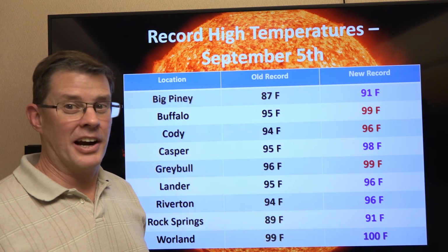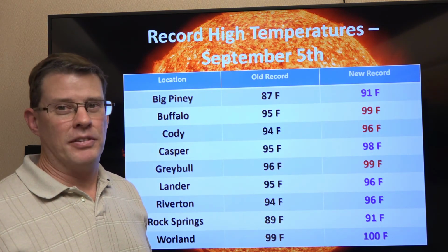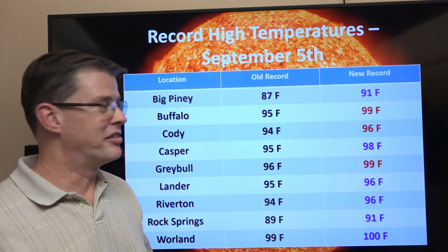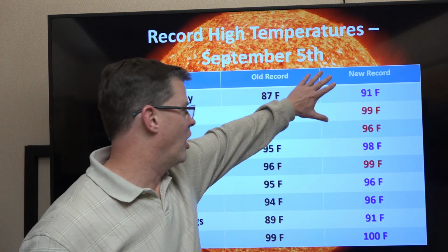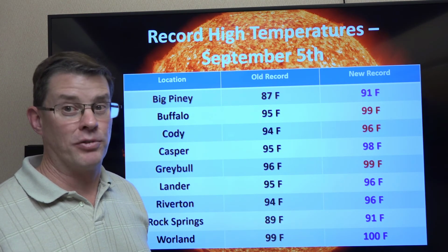And the whiplash there, basically, it was very, very hot the weekend before that. This was on the Saturday before the storm came in. Look at some of these high temperatures here. All these places rising into the 90s, even 100 degrees at Worland. And the ones you see in purple, those were all-time record highs for the month of September.